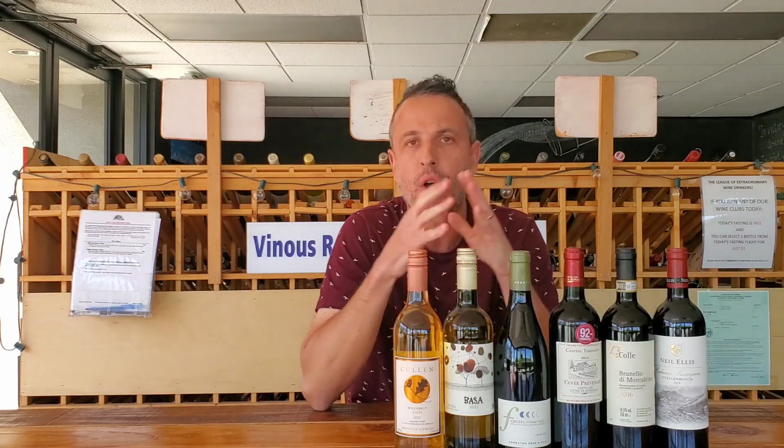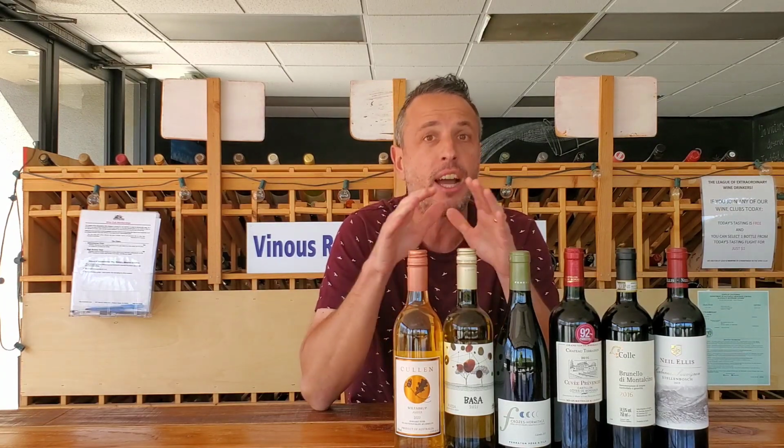So the first wine is a very interesting white wine. It comes from the Cullen Estate in Margaret River. Margaret River is in Western Australia. They kind of call it the Napa Valley of that region. They're really good at making Cabernet and Chardonnays. And Cullen is one of the early adopters and one of the most acclaimed wineries in that region. They're known for their Cabernets and they're known for Chardonnay. But this is a fun blend.